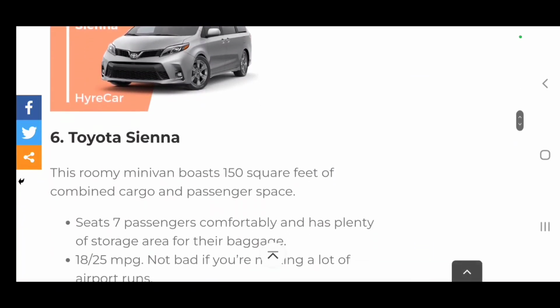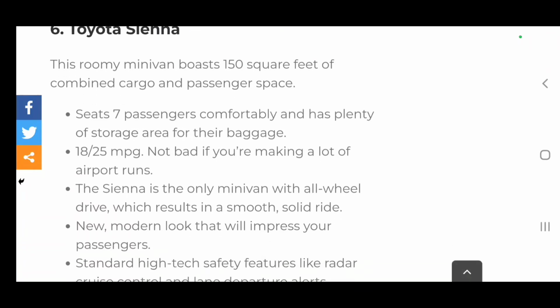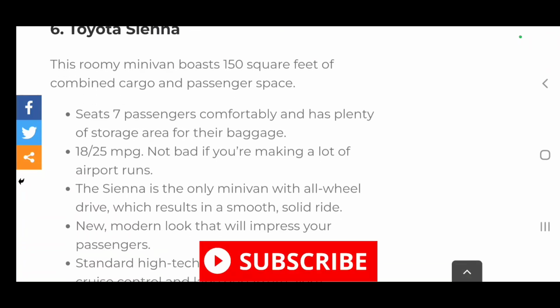Next, number 6, Toyota Sienna. This roomy minivan boasts 150 square feet of combined cargo and passenger space. Great for groceries, great for working for Amazon Flex, working for companies where you pick up warehouse items like for Amazon or Google or Uber Eats, DoorDash, groceries. Doesn't matter if you're picking up passengers. You can put more people inside. You can pick up people that are traveling in town, if they're a family, etc.